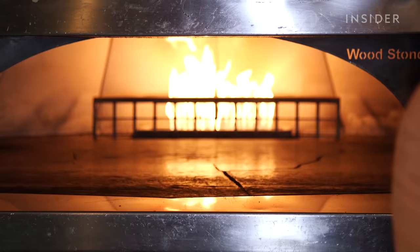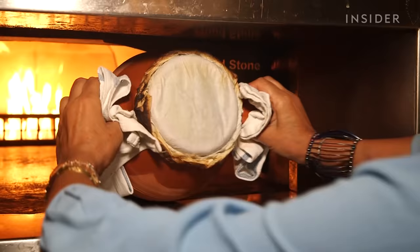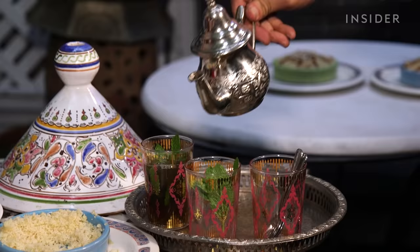So you find like 30 tangias sometimes, 40 tangias in there, and all of them named. They know the guy who makes them, he knows which one is what. And everybody's waiting and rubbing their hands, waiting for that deliciousness. At Nomad, Maheni makes his tangia with goat and uses a wood oven to slowly heat up the clay pot until the meat is tender and falling apart. When the stew is ready, friends enjoy the tangia with a side of bread or couscous and end the meal with Moroccan mint tea.